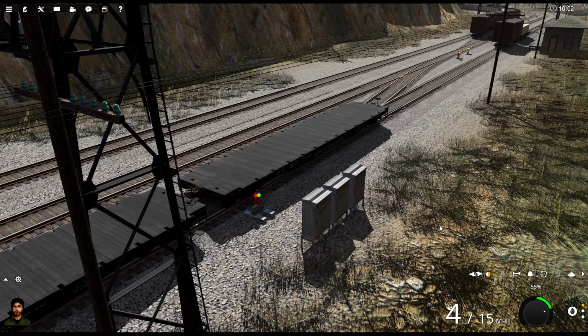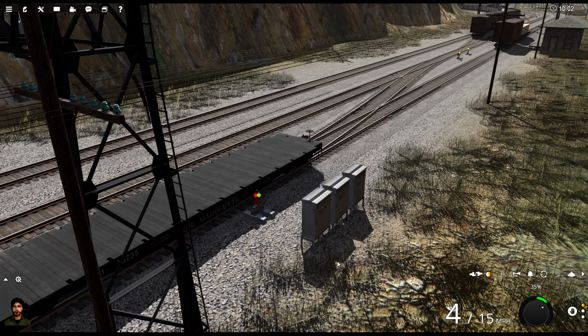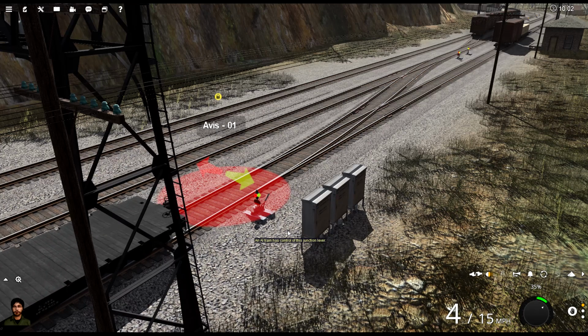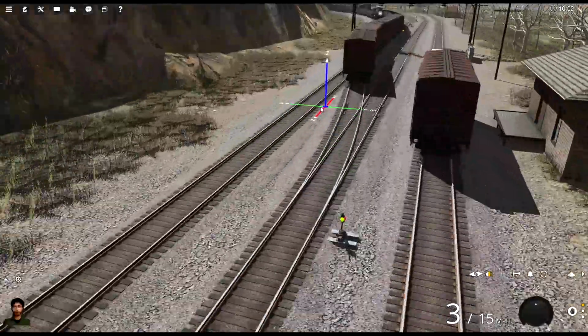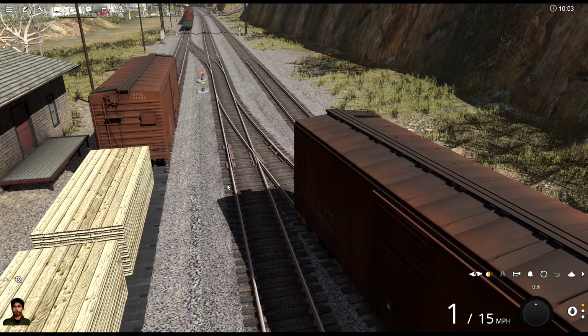Nothing happens at top speed. There we go. Now let's clear this switch. There we go. And we'll walk back down this way. And we'll tell Thomas to back it up on the radio. Switch is thrown, Thomas. Bring it back, buddy.